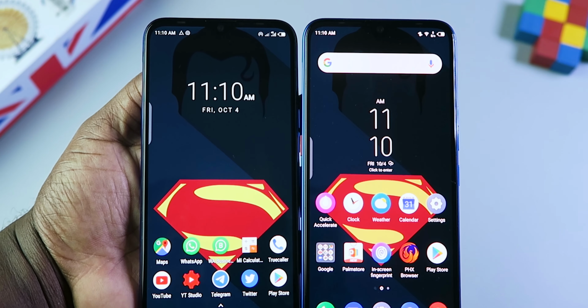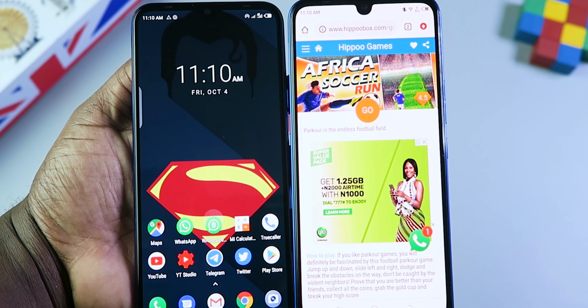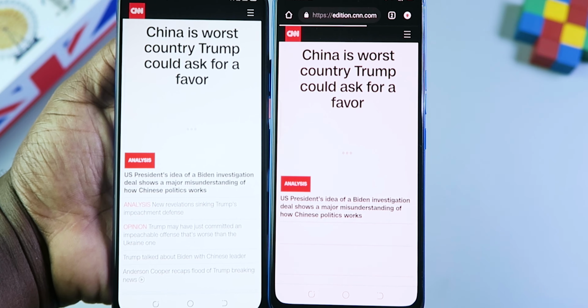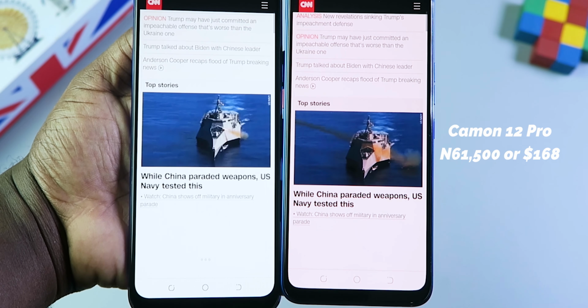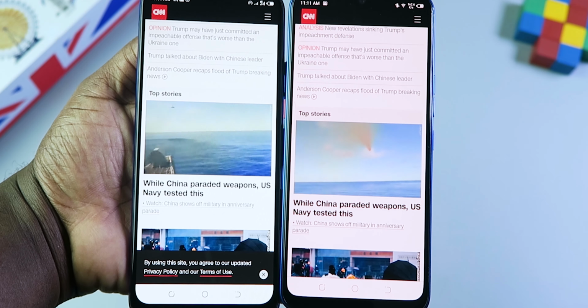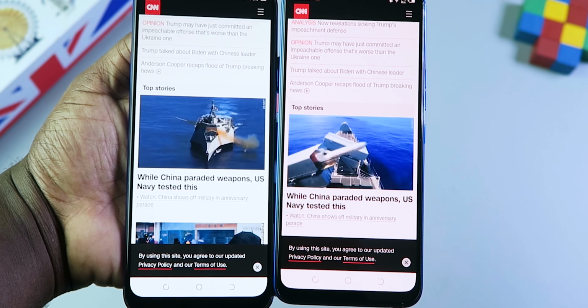So in summary, the Camon 12 Pro wins in the display department. It has an AMOLED display. It also wins in the RAM department. It has 6GB of RAM. It loses out in the battery department with a slightly smaller battery. It also loses out in price. The Camon 12 Pro is priced at 61,500 naira, while the Camon 12 is 47,500 naira. Price matters a lot when you're considering buying a smartphone, and that 14,000 price difference is much.